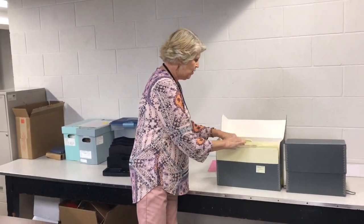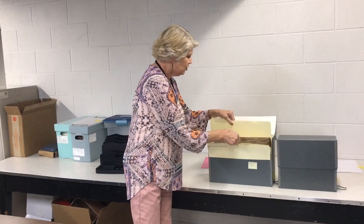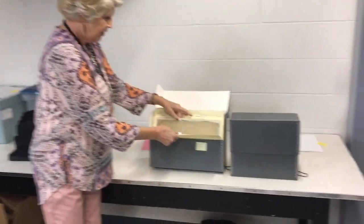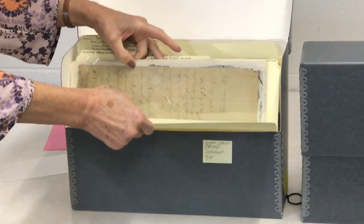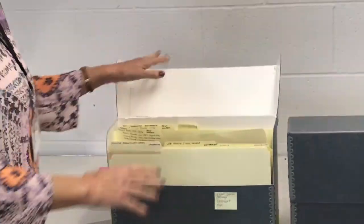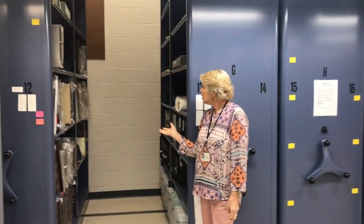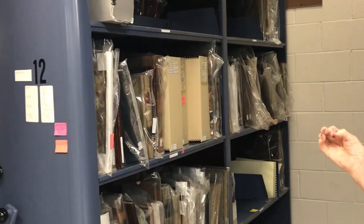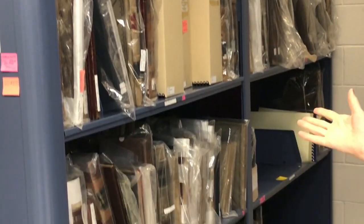The boxes hold a variety of things. It might be an old ledger. It could be blueprints, it could be letters, so on and so forth. Just a variety of information. We have an area for old ledgers and journals and records, so to speak.